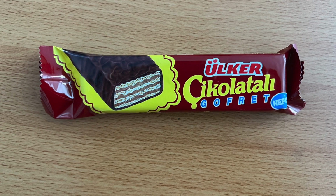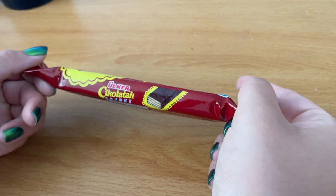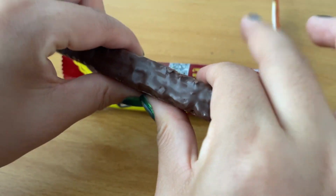Yeah, much higher quality than ours. The next thing we're trying is the Ulker Cikolatali Gofret. Gofret means wafer, and this brand, Ulker, is a very popular brand in Turkish snacks, and this is a beloved brand in Turkey. This is wafers with hazelnut covered in chocolate.